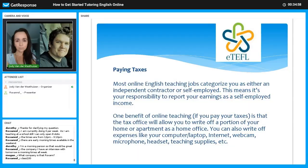Okay, so paying taxes. This is the part nobody likes. Most online English teaching jobs categorize you as either an independent contractor or self-employed. This means it's your responsibility to report your earnings as self-employed income. So one benefit of online teaching, if you pay your taxes, is that the tax office will allow you to write off a portion of your home or your apartment as a home office. You can also write off expenses like your laptop, your computer, your internet that you pay every single month, the webcam, microphone, anything you need, teaching supplies that you've had to buy for your job. You can write it off and not have to pay tax on that amount. I am not a financial advisor, and I would advise you to speak to somebody who does know what they are talking about with these kinds of taxes, because everywhere you are, it's different, okay? And now, even when you rent a house, yes, even when you rent a house. But I must say again, ask a professional about this, a professional tax consultant, okay?